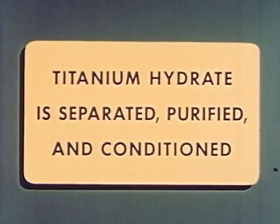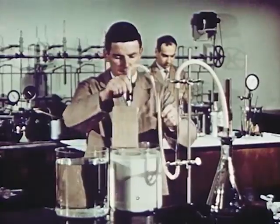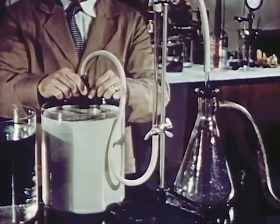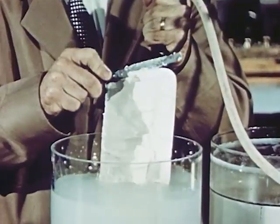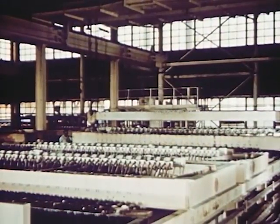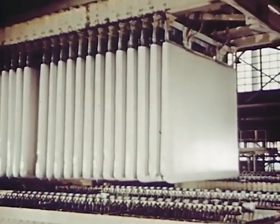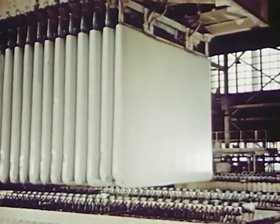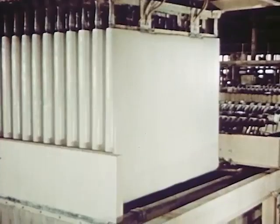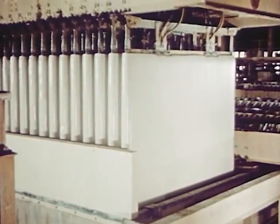washing, and conditioned chemically. A leaf filter is used to remove the white titanium hydrate from what is now the spent mother liquor. In comparison with this laboratory equipment is the vast array of vacuum filters, an indication of the scale of equipment required for efficient quantity production. Because there are still traces of iron and other impurities which affect pigment qualities, the filter cake is continuously washed.